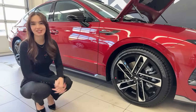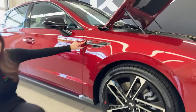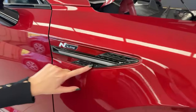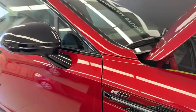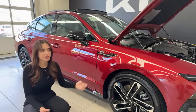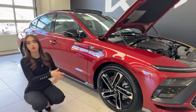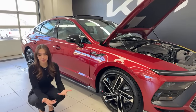And I just love the setup of the wheel. I think it looks so good, even from factory. You do get some N-Line badging on your fenders, and this is going to be a turn signal indicator. You'll notice it's removed from the actual mirror portion where we see it on most cars. I absolutely love this because I think it's more visible to other drivers. You still get the glow for cars ahead of you, but of course cars beside you and behind you will still get a view of it. So it's definitely more visible to everybody.